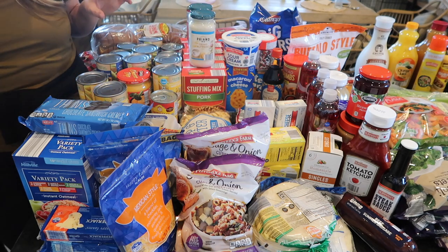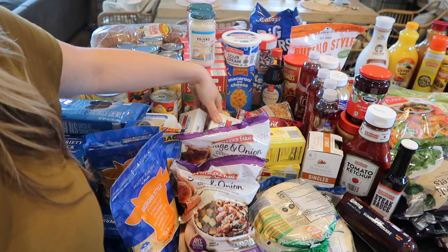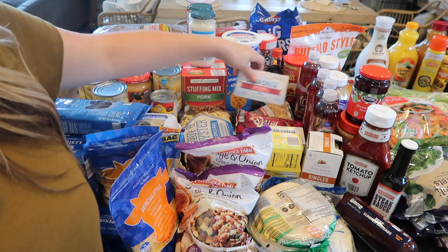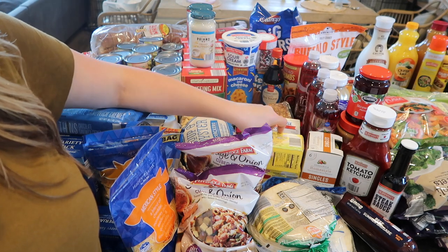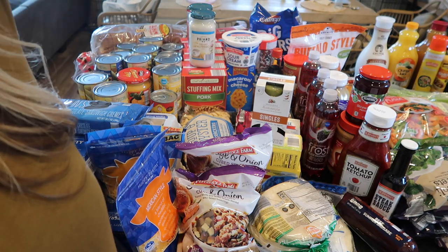Picked up Oreos for the kids, got some cream cheese. I got 3 things of butter, which these were $1.67 each at Aldi, which is insane. The cheapest I can find it in town right now is $2.50. So this is almost an entire dollar cheaper.